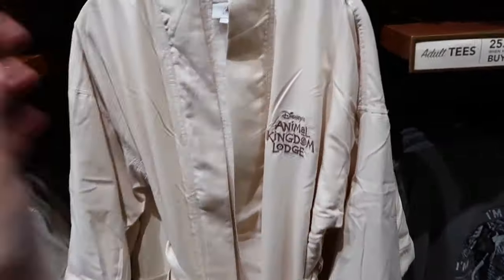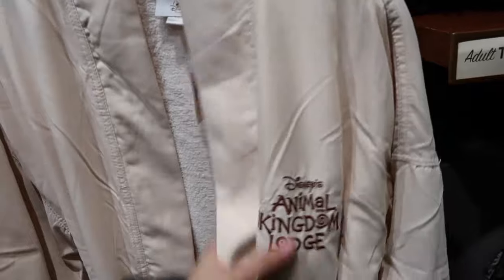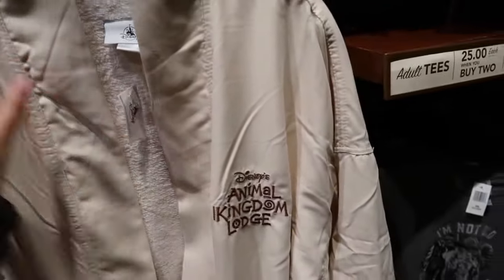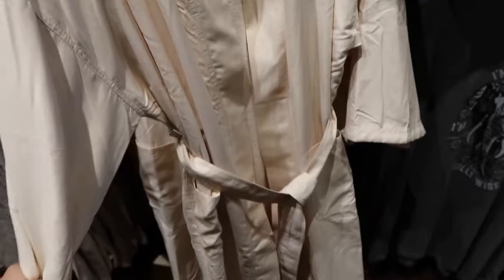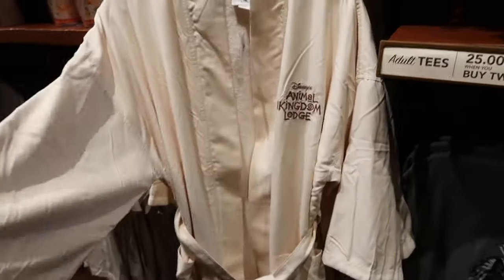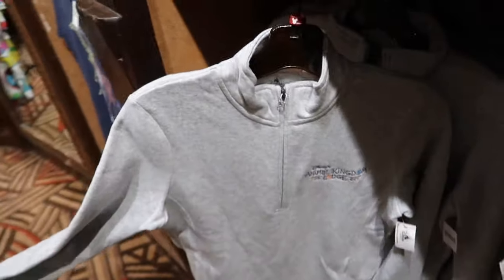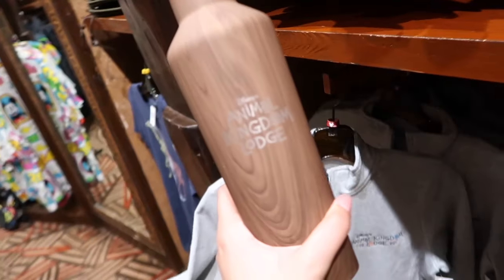I probably do this every single time. I really want to buy this. How much is it? Yep. How did you know? It's so nice though. This would be nice. Oh yeah, that would be nice. How much is it? 60? Bargain. This is cute. Look, it's furry.